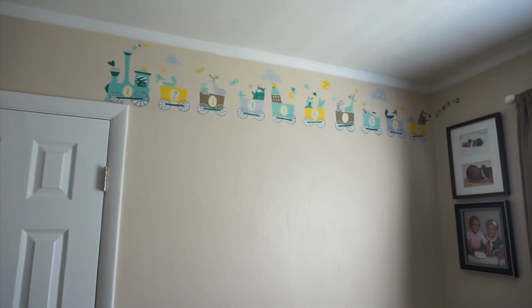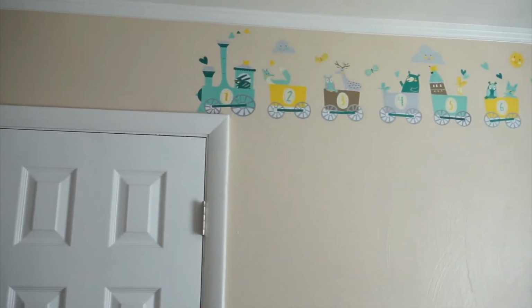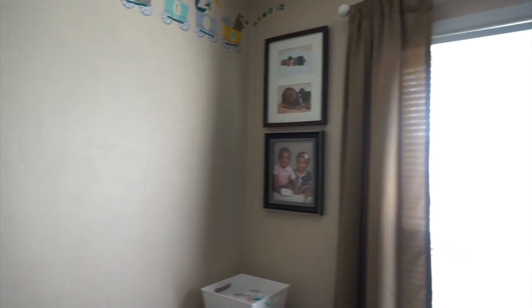Oh yeah, and I added the wall decal up here at the top. So it ended up being all right. I probably should have moved the one across the door a little more. But overall, I'm kind of satisfied with the way it ended up turning out. And like I said, once I put the shelves in this area, it's going to look good.